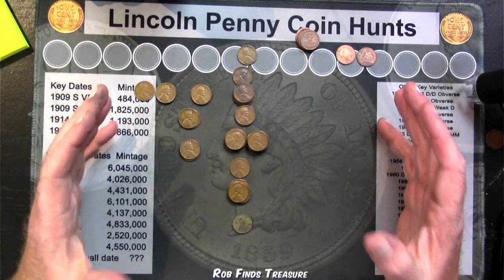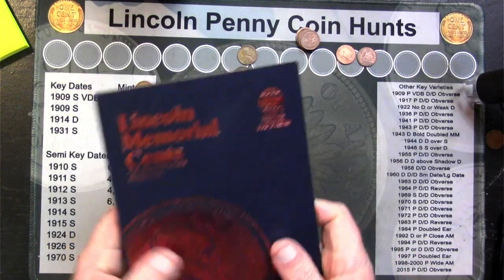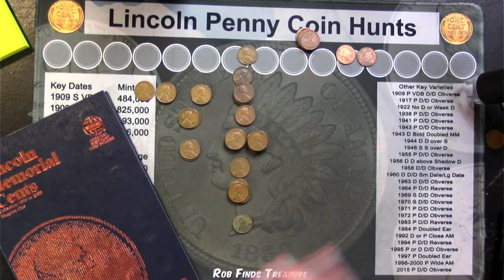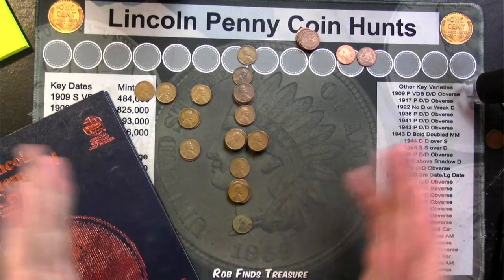So awesome penny roll hunt this time around, and also an awesome fill for the book as well. So you had a great box this time around. Just tickled to death with everything all the way around.